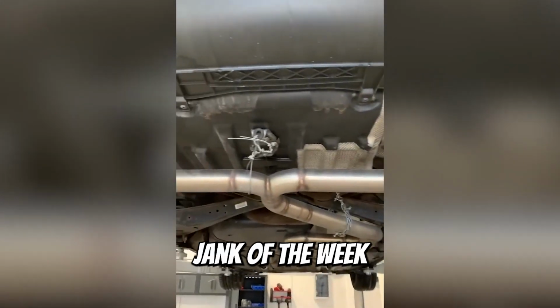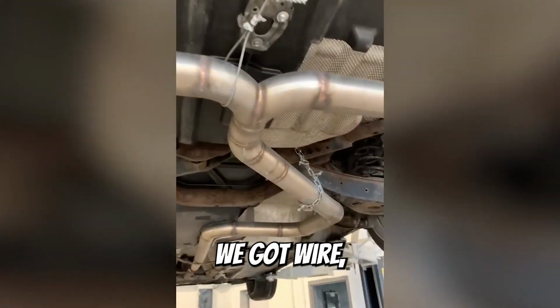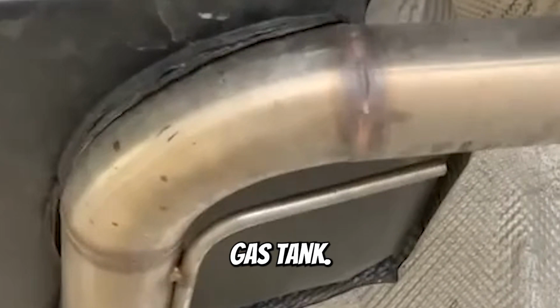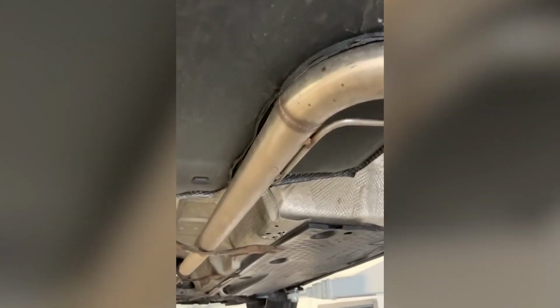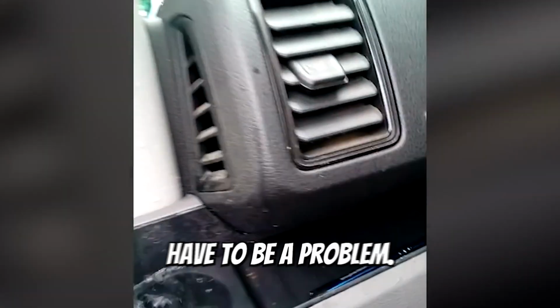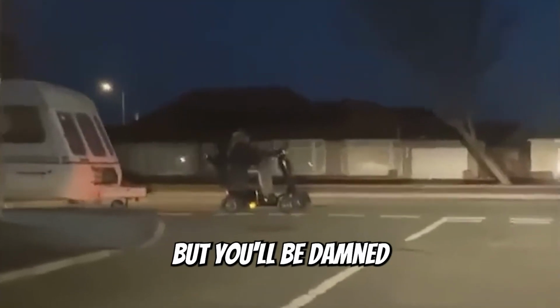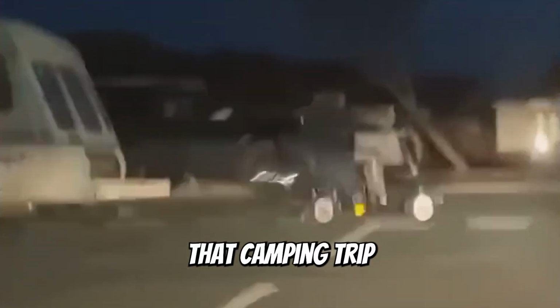Check out the jank of the week. Pro exhaust install. We got wire, we got chain, and a partially melted gas tank. Great work. You know, this doesn't have to be a problem. Throw some goldfish in there and call it good. When your truck is in the shop, but you'll be damned if you're missing that camping trip.